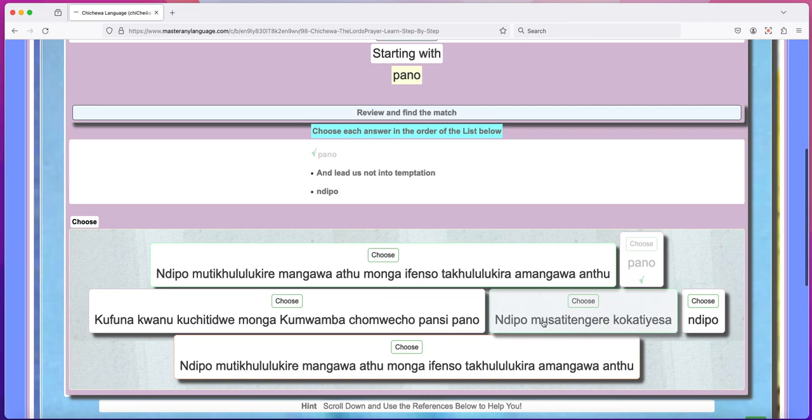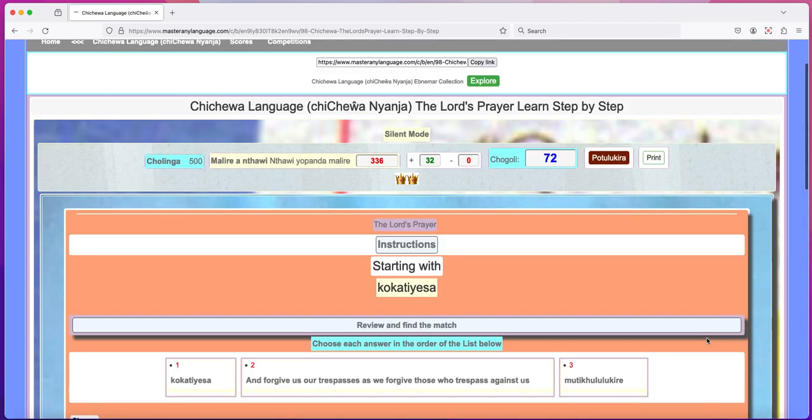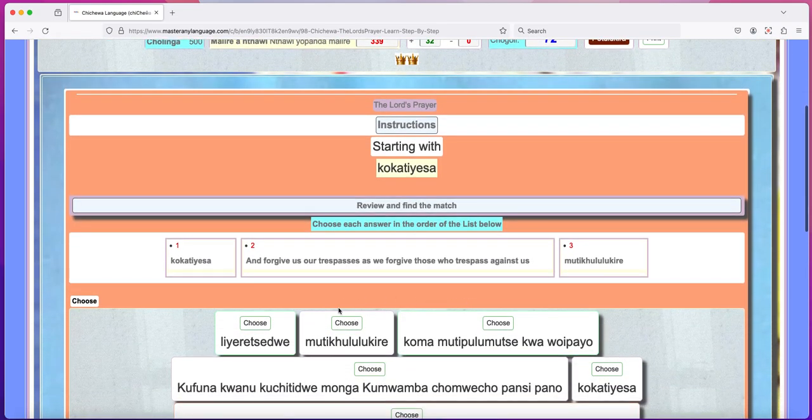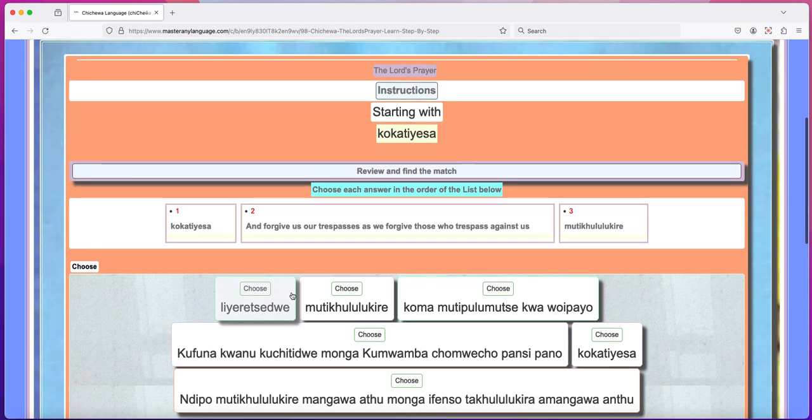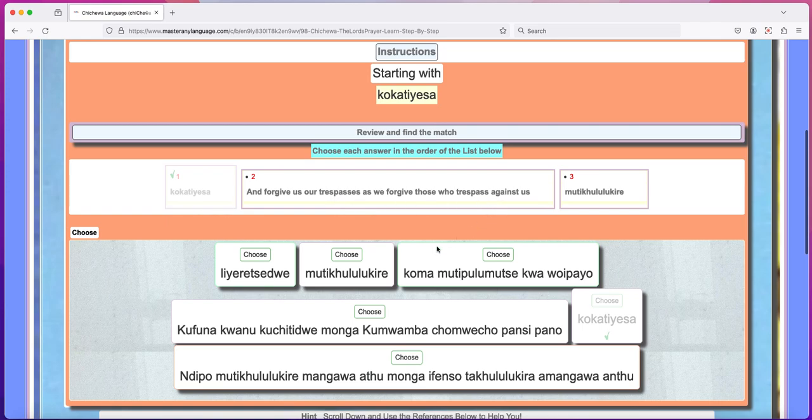I'm gonna go with this one. Let's see if that works. Yeah. Indipo musa titingere kokati yesa. Okay, the indipo. I guess indipo might be "and." Kokati yesa. And forgive us of our trespasses as we forgive those who trespass against us. So if indipo might be "and," indipo muti kururukire. Muti kururukire mangawa atu monga ifenso.